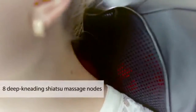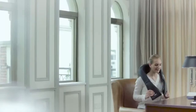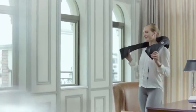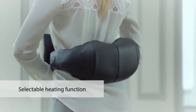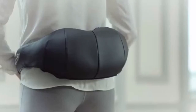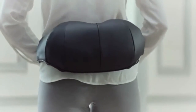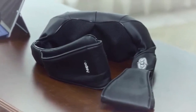8 deep kneading shiatsu massage nodes soothe tired, aching muscles. Change the massage position freely. Selectable heat further relaxes neck and shoulder muscles. Improve blood circulation. Where there is a pain, there is Naipo massager.